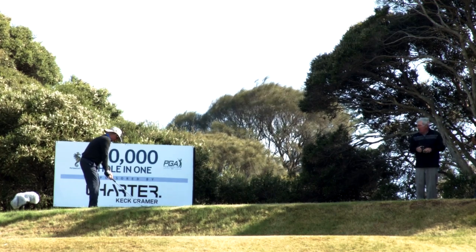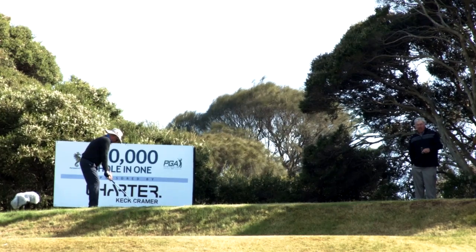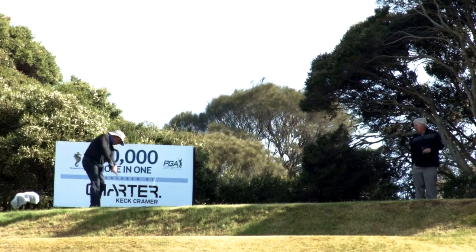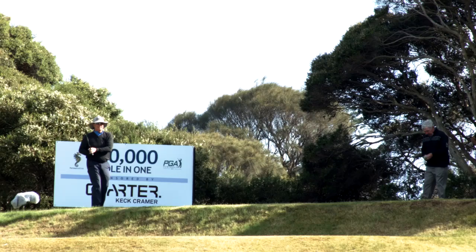So I must admit, and you've already guessed it, we are somewhat guessing, as a left-hander now is teeing off on the 7th, a par 3. And you heard the impact then. Let's see where this goes. I'll be buggered. Well, you heard it.